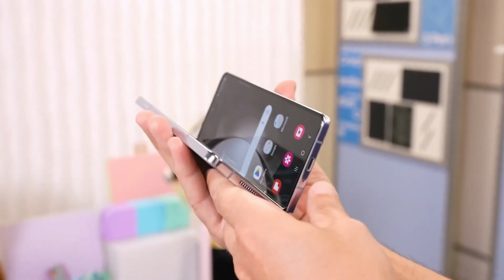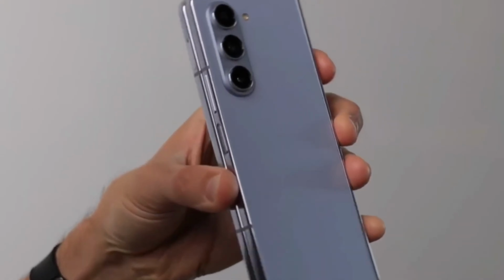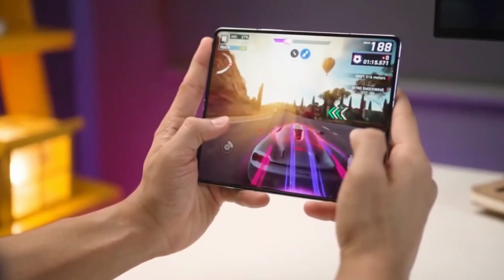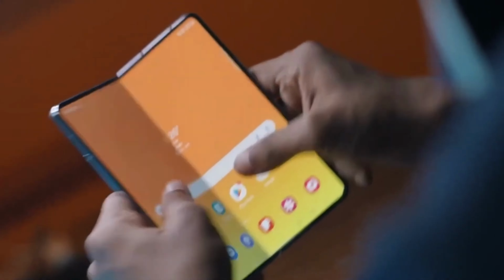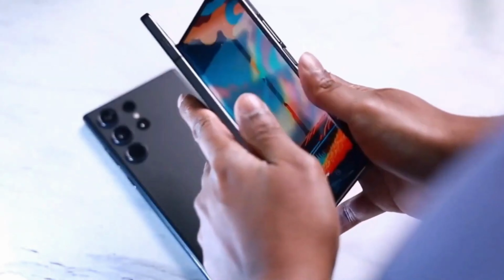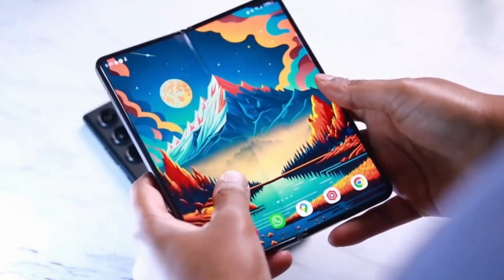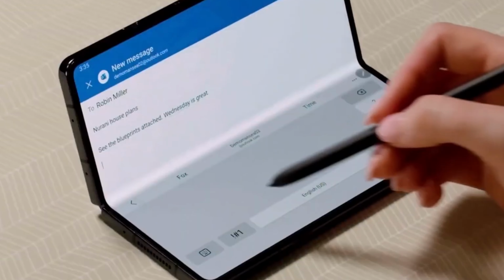Another design shift for the Z Fold 6 is its move towards a boxier look, abandoning the curvier aesthetic of the Z Fold 5. Thanks to various leaks, including Pacemaker renders and dummy unit images, we have a good idea of the final product. These sharp corners give the phone a more distinct and industrial vibe, reminiscent of the Galaxy S Ultra and Note series. Personally, I think it's a great change.